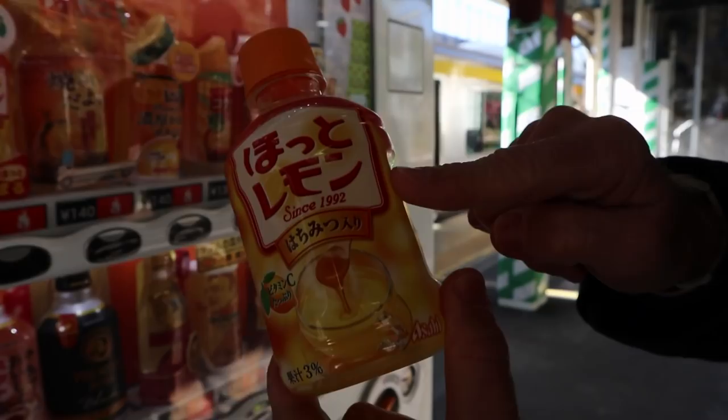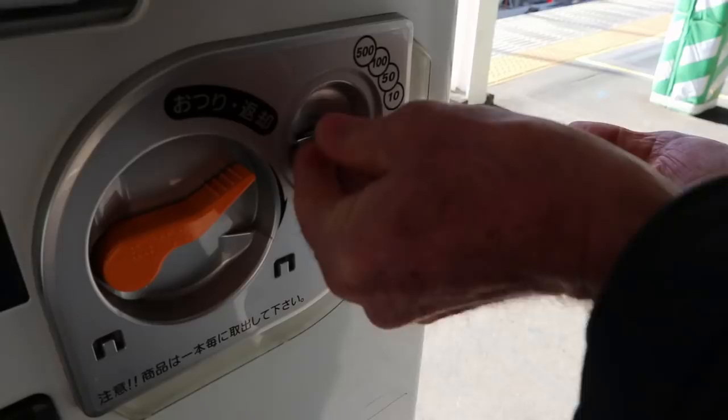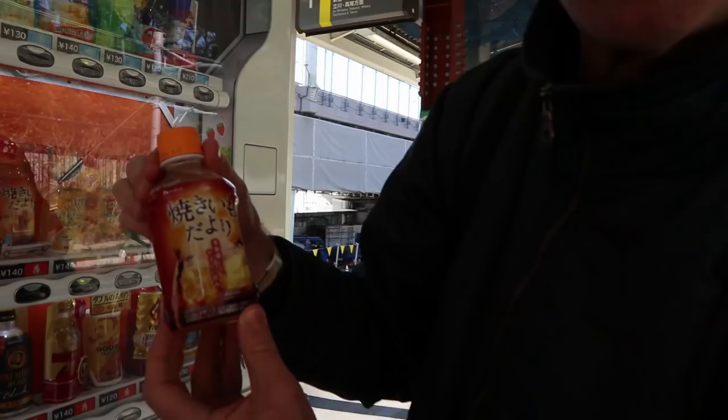This isn't soup, it's hot lemon tea. But this is a good one. Yeah, I'm gonna do this one too. 140 yen. Price for these is either 130 yen or 140 yen. That's about a dollar and a quarter. Pretty good price. Sweet potato. Oops, this isn't soup. This is a drink, actually. Oh well. We'll make the best of it.